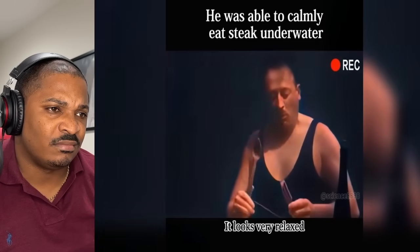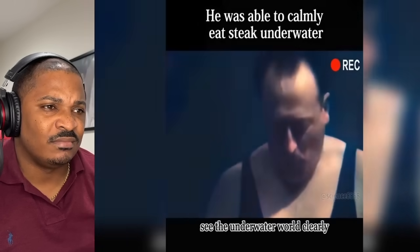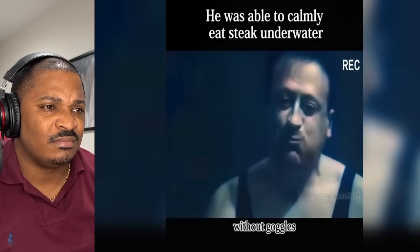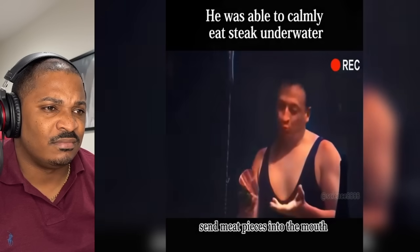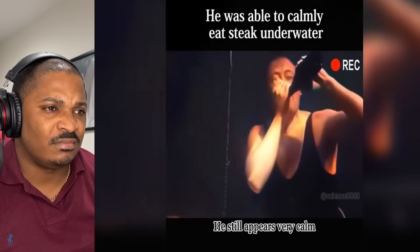It looks very relaxed, and the most crucial thing is, he seems to be able to see the underwater world clearly. You should know that ordinary people can't even open their eyes when entering the water without goggles, even if they do, the view of the underwater world is blurry. It's very difficult to send meat pieces into the mouth without distinction. He eats a few pieces of beef. He still appears very calm.